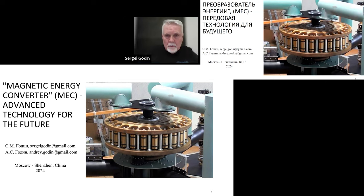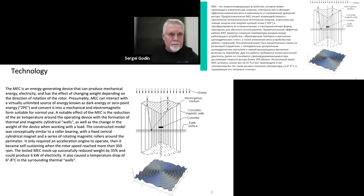Let's start from the very beginning. What is MIX? It's a magnetic energy converter. Initially, we gave it such a name, so I will stick to that name. It is an energy generating device, primarily producing mechanical energy, which can be converted into electricity as it's generated on the device's shaft.